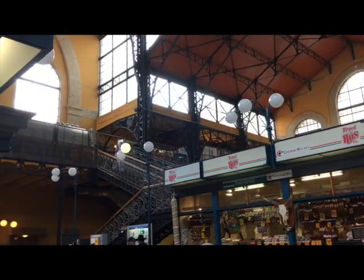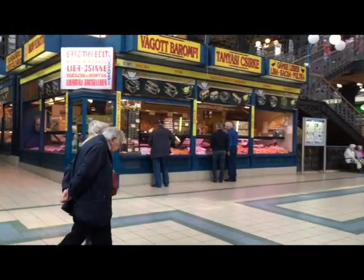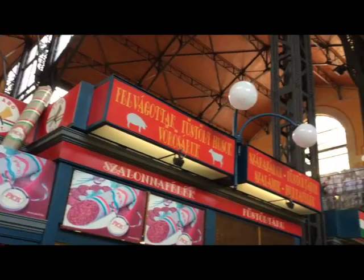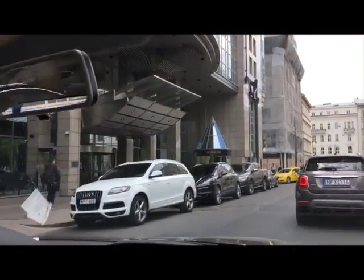These next images are of an indoor farmers market. That's one of our favorite places to go. They have everything in this place, every kind of food, every kind of dessert, every kind of garment. I bought a wonderful backpack purse that I just love. Anyway, if you ever go to Budapest, you've got to go there.